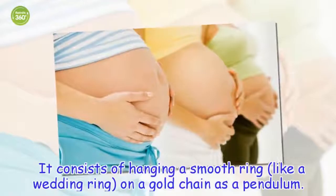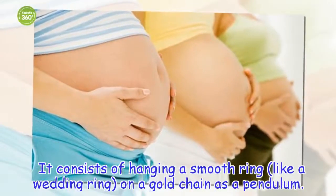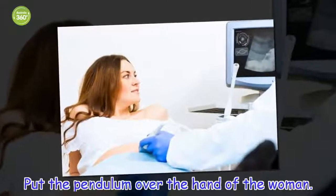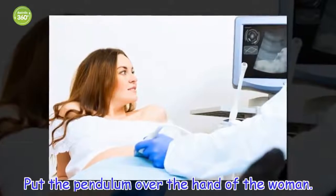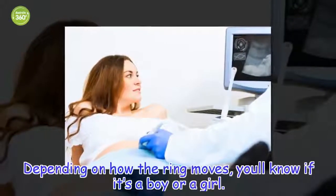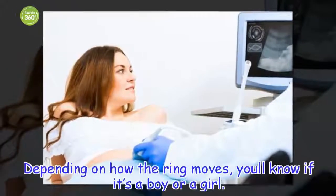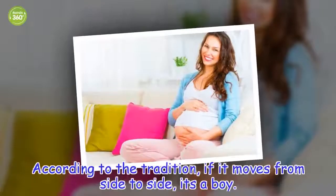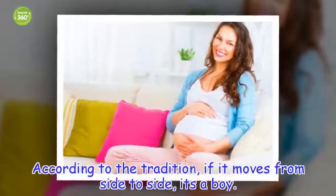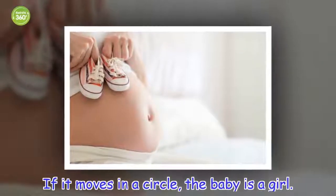It consists of hanging a smooth ring, like a wedding ring, on a gold chain as a pendulum. Put the pendulum over the hand of the woman. Depending on how the ring moves, you'll know if it's a boy or a girl. According to the tradition, if it moves from side to side, it's a boy. If it moves in a circle, the baby is a girl.